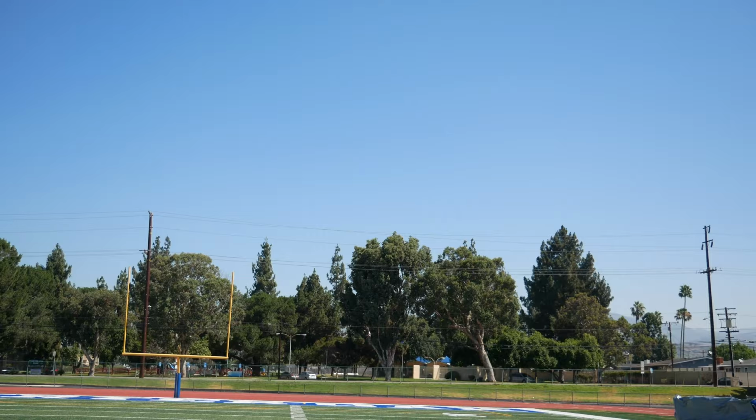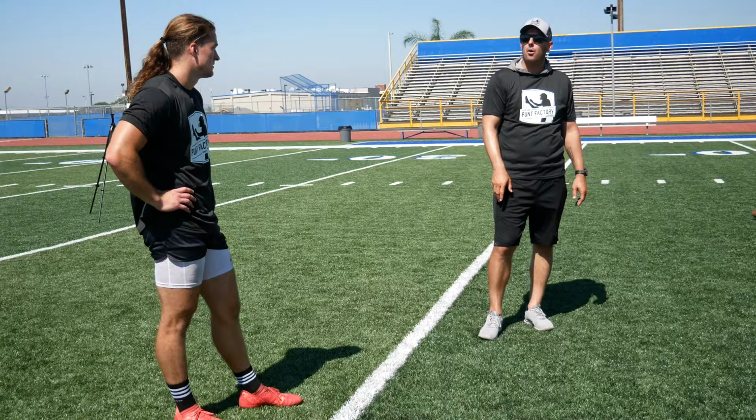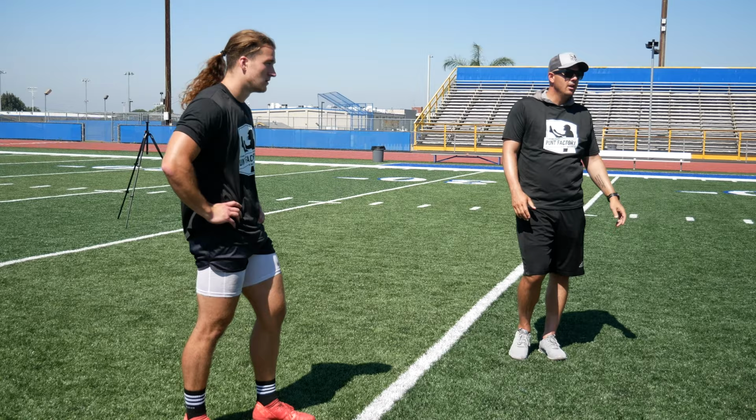Is this from midfield, or would you still hit a full ball? Because the ball's on the 50 right now. That's what I'm saying, it's tough because it depends on the weather conditions too. If there's wind in my face, there's no chance I'm doing anything. Right, you're just hitting a good, clean spiral. Yeah. Okay, let's hit one of those. One clean spiral. So we're hitting a normal ball from the 50. Go ahead.